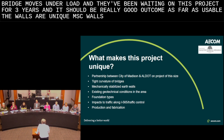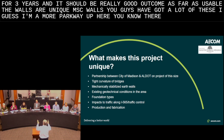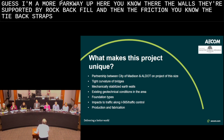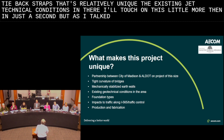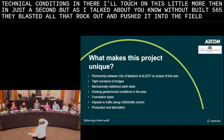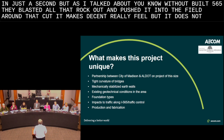MSE walls, you guys have got a lot of these. I guess I'm more at Parkway up here. They're walls supported by rock backfill and then the friction tie-back straps, that's relatively unique. The existing geotechnical conditions in there, I'll touch on this a little more in just a second. As I talked about, when ALDOT built 565, they blasted all that rock out and pushed it into the fill around that cut. It makes decent roadway fill, but it does not make a good foundation for bridges.